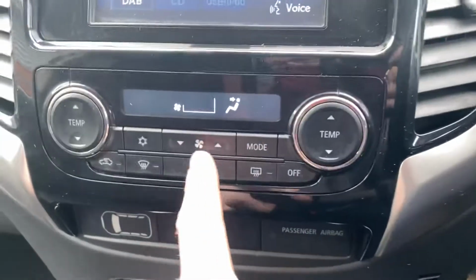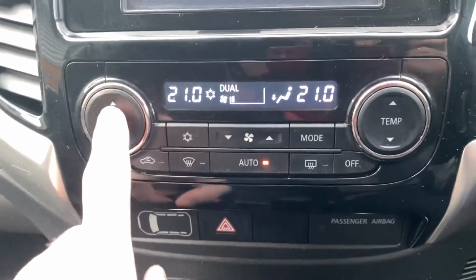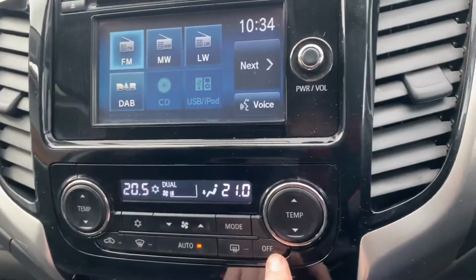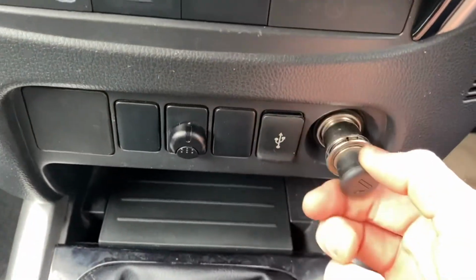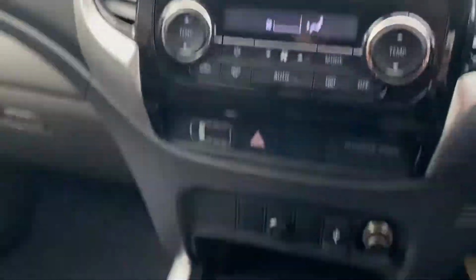Just below that you get dual zone climate control, so you just adjust them separately and it does exactly what you'd expect. Turn that off though, just keep the volume down. Then just below, back down here again, you also have a little 12-volt socket next to that USB socket itself. And down here you get a tiny little slot that the key can just sit in if you don't want to keep it in your pocket.